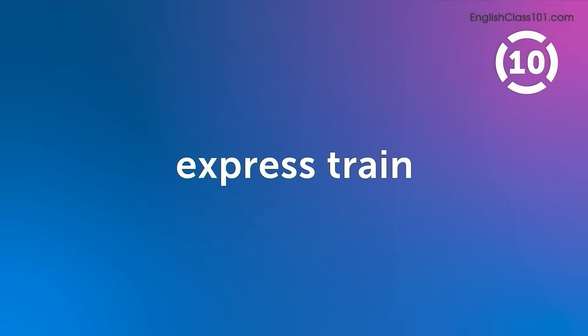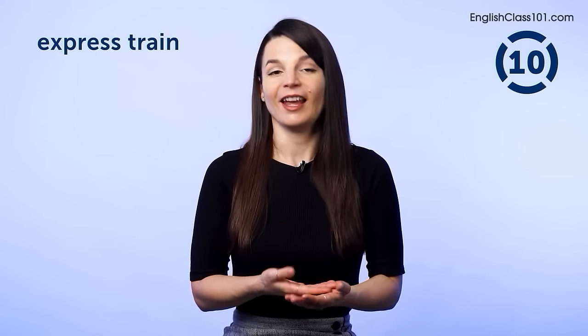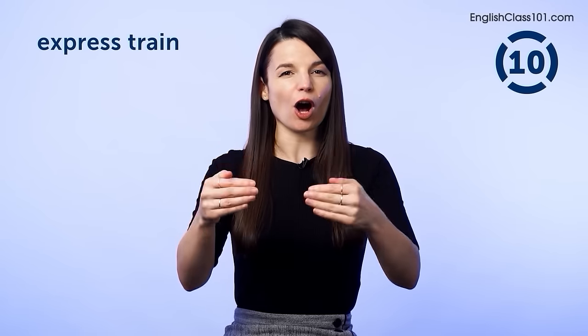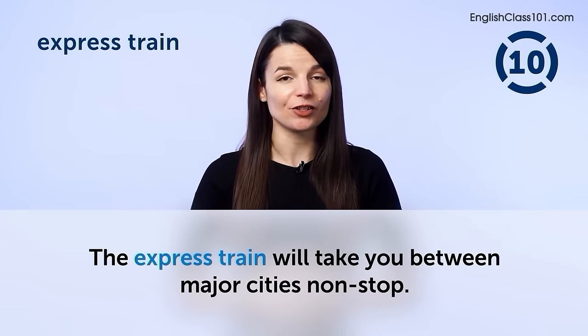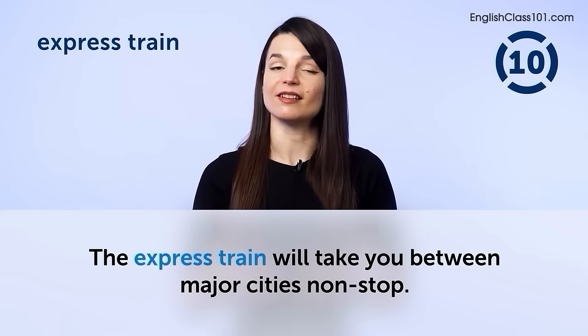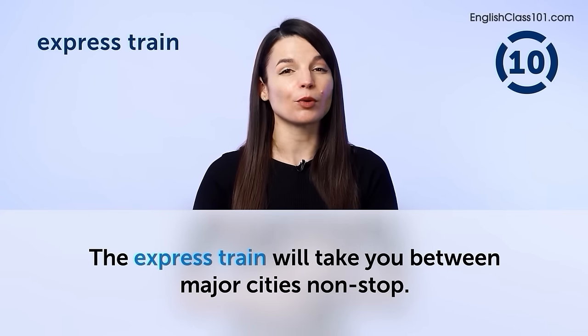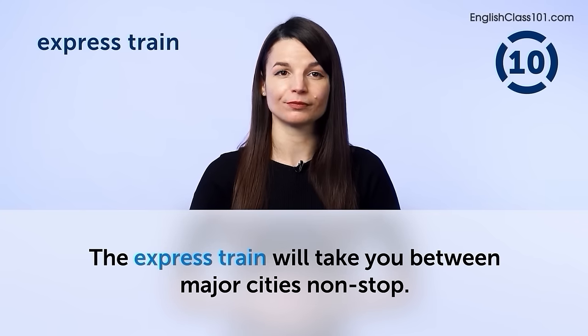Express train. An express train is a fast train because it does not stop at all of the stations on the train line. It stops usually at major stations only, so it goes a little faster than regular trains. Here's an example. The express train will take you between major cities nonstop.